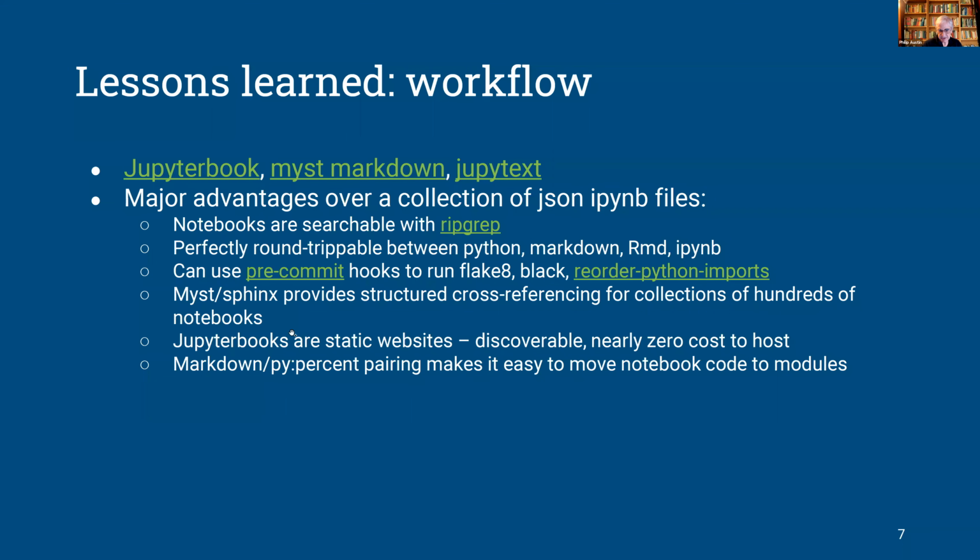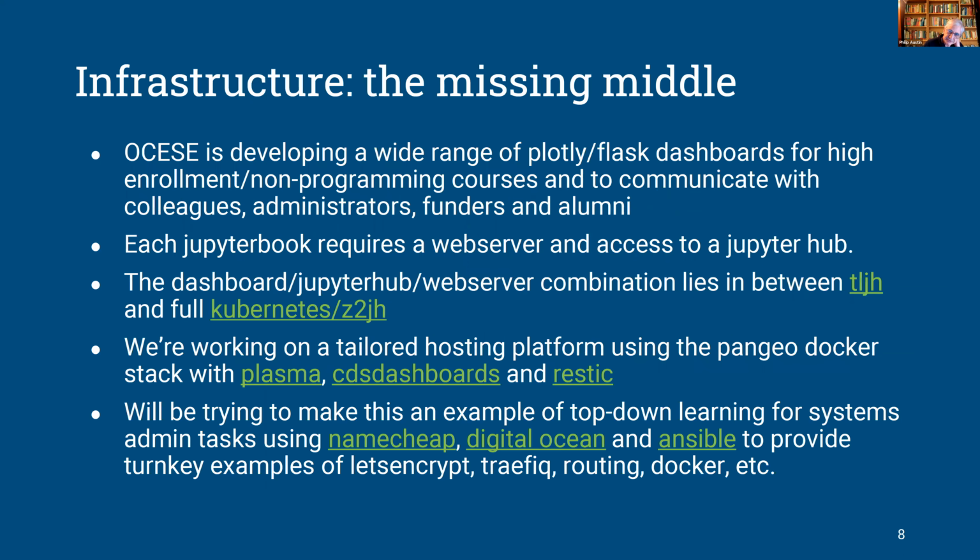Jupyter books are static websites, which means they're cheap, and so anybody can browse them without having to spin them up, right? Or wait for GitHub to try and render them, which for our notebooks, 60% of the time it's not going to be able to because they use a pretty exotic software stack. And Markdown and PyPercent means you can move easily between modules and notebooks. So again, that keeps your notebooks small, and it allows you to develop a core base of reusable components that you can share across a whole bunch of different applications.